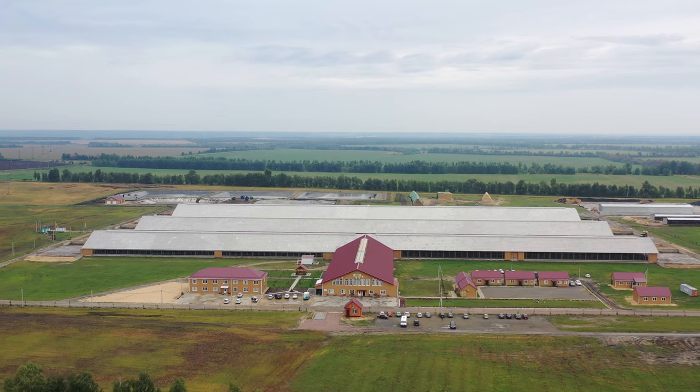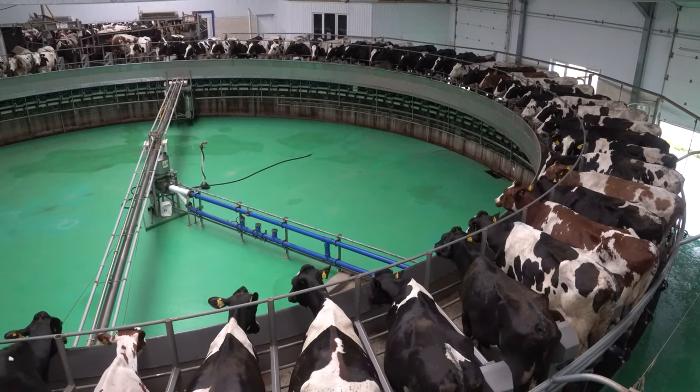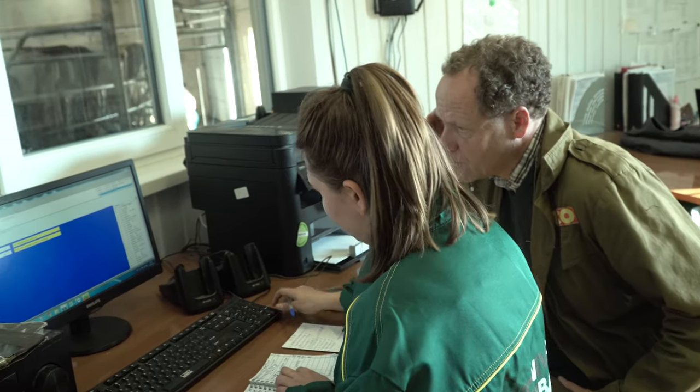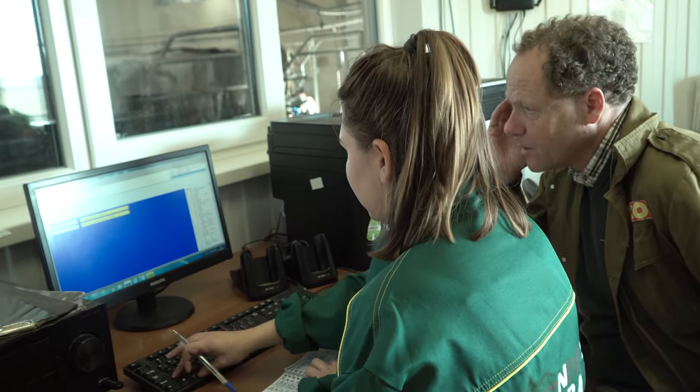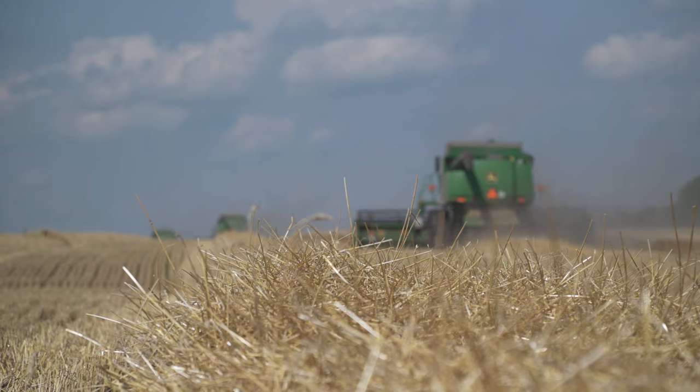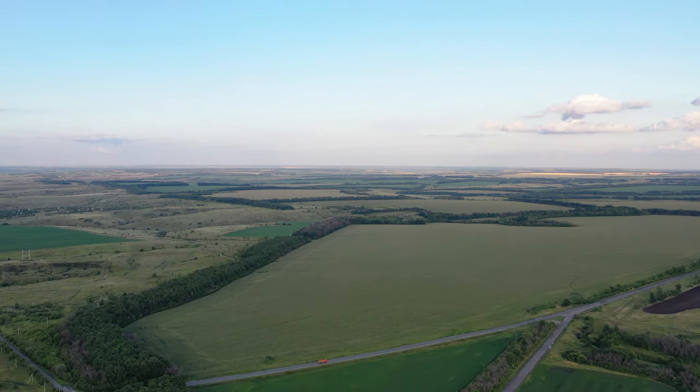German-born Stefan Dürr is still the big brain behind Ekosem-Agrar. He has built up the company from scratch and can usually be found at one of his many farms all over Russia. Stefan himself grew up on the 15-hectare parental farm in Baden-Württemberg.